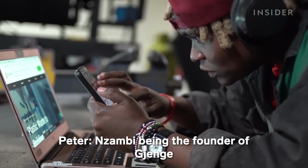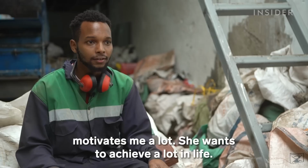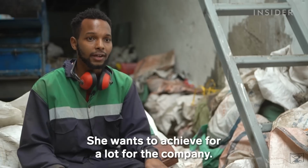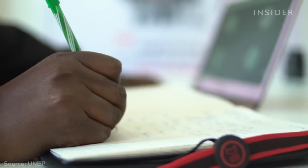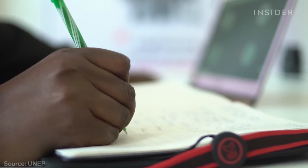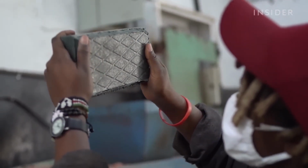Nzambi being the founder of Jijenge motivates me a lot. She wants to achieve a lot in life. She wants to achieve a lot for the company. In 2020, the United Nations recognized Nzambi as a young champion of the earth and awarded her $10,000. And she says her company is closing a $500,000 seed funding round.